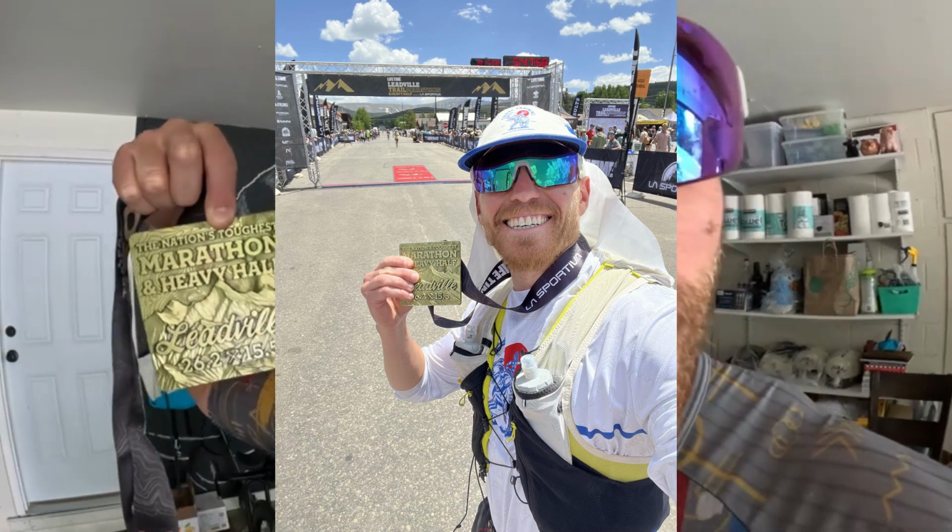But I realized we got to start by hanging up a new medal. The nation's toughest marathon, Leadville Trail Marathon, went down this weekend. So let's go ahead and throw this up, and then we're going to talk about what we're doing today and how it's fitting into the overall plan.